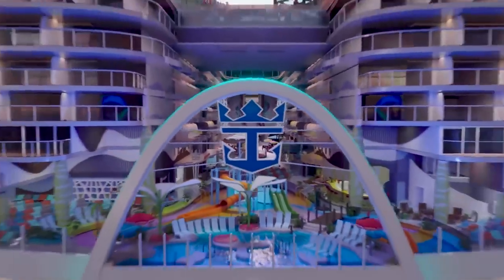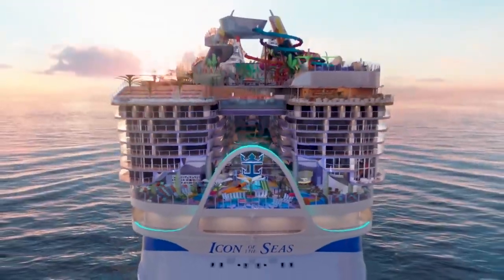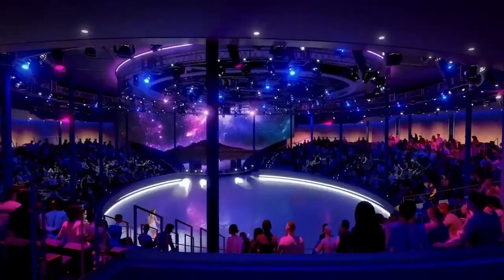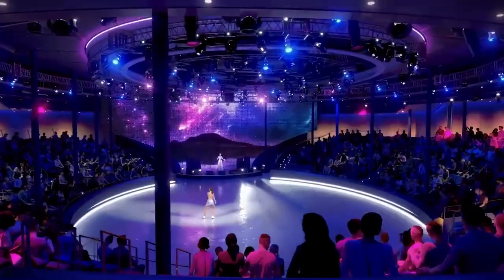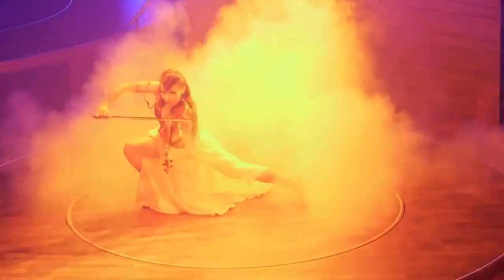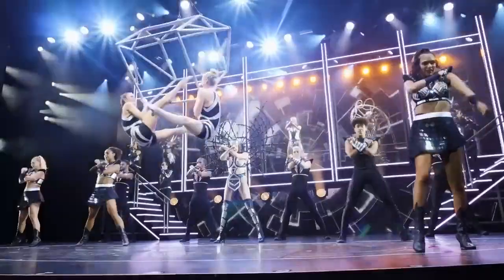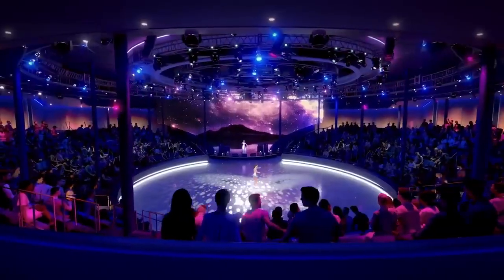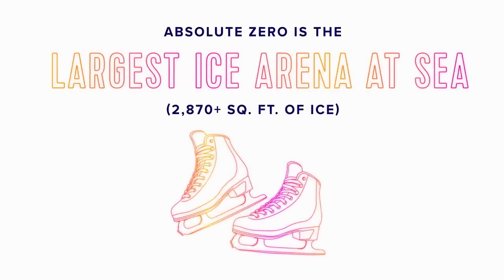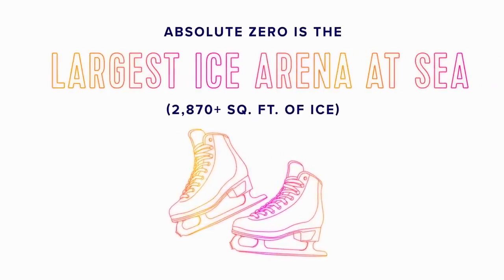At just about any point of the day, between coffee, lunch, dinner, and a nightcap, there's a variety of experiences to choose from. Think ice skating shows or ice skating with family, laser tag, and full-scale theater productions. We always up the ante, so everything about Absolute Zero is bigger and better than anything we've done before. It's a bigger ice sheet. It's also a different shape. We now have a glorious oval shape.